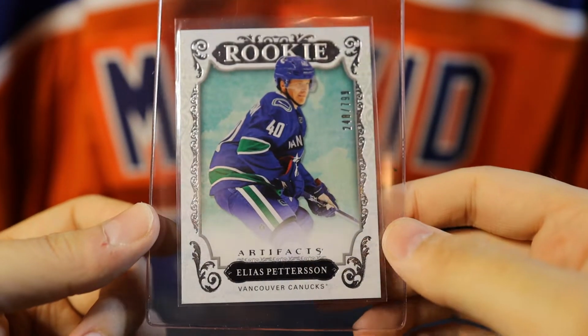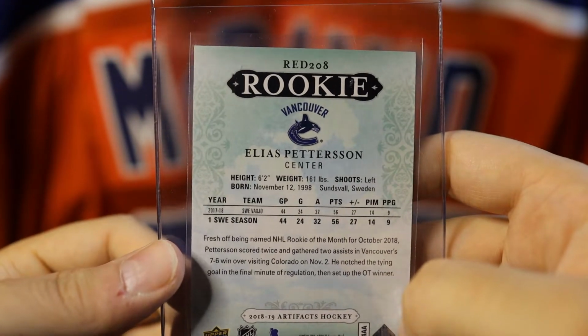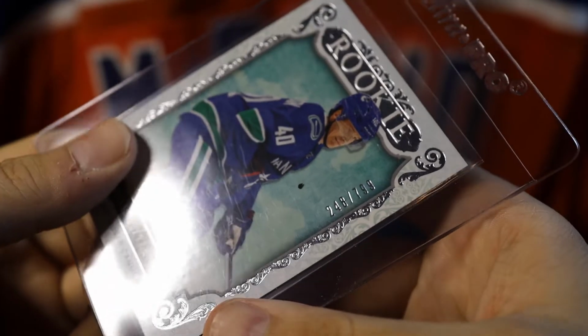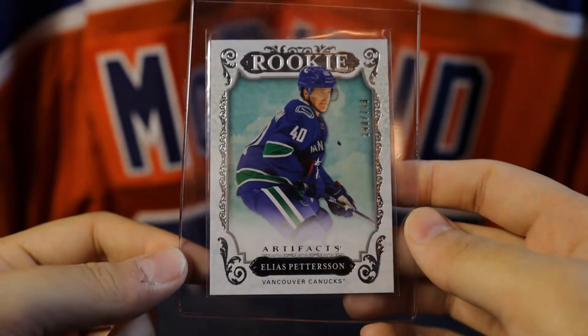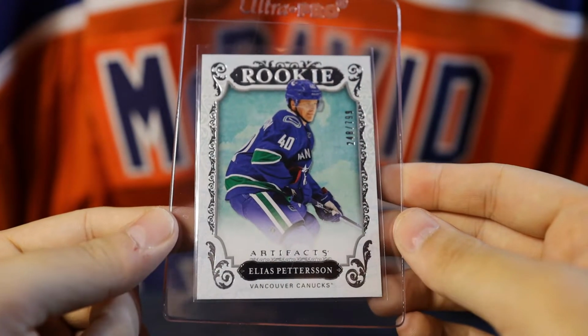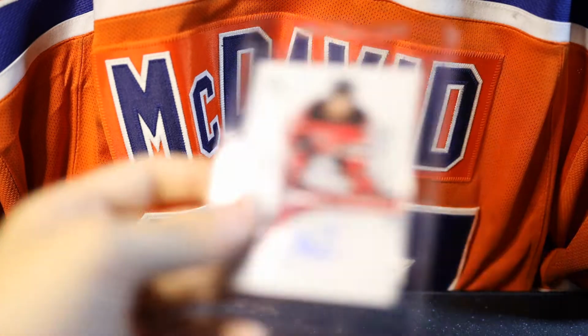This is the Artifacts. So these are the true rookies from that set, the Redemption rookies. So here's Redemption 208. These are out of $9.99, I think. Oh no, $7.99. So yeah, it's more rare than a Future Watch auto. And this would probably sell for like 40 bucks, and Future Watch sells for like 700. Makes sense though, the autograph on it.